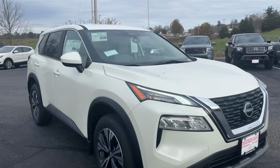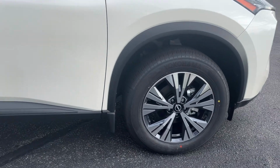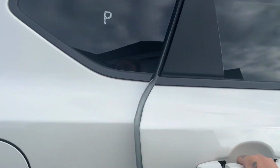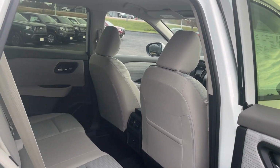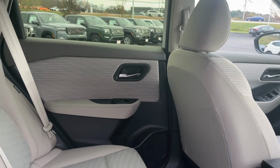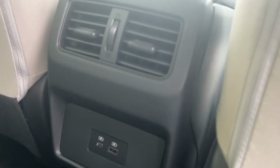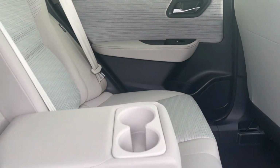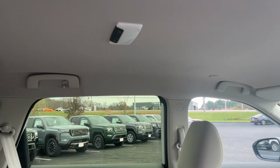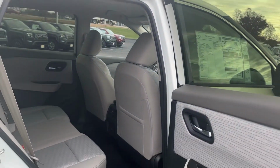LED headlights in the front, 18-inch aluminum alloy wheels, and the glacier white. First thing you notice is the white interior, very nice cloth. USB ports in the back, two cup holders. And tinted windows.